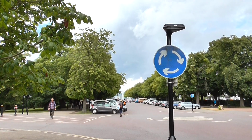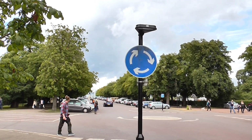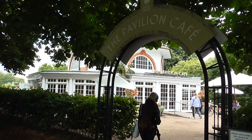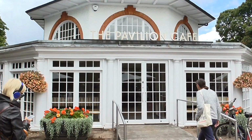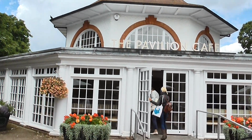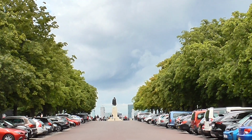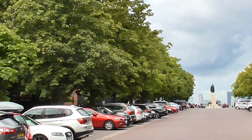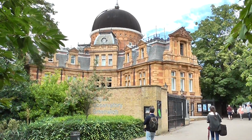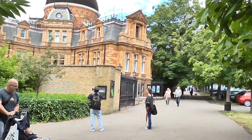Okay, when you reach this point, all we do is just carry on straight in front. Over on my right soon will be the pavilion, tea pavilion. Okay, as I said, on the way is the pavilion cafe or tea rooms, but we just carry on straight. Now straight in front is the statue of James Wolfe, and on my left is the Royal Observatory. Now if you need to go to the toilet, go down here by your left and then right, there's public toilets there. But anyway, we're just going to carry on straight.